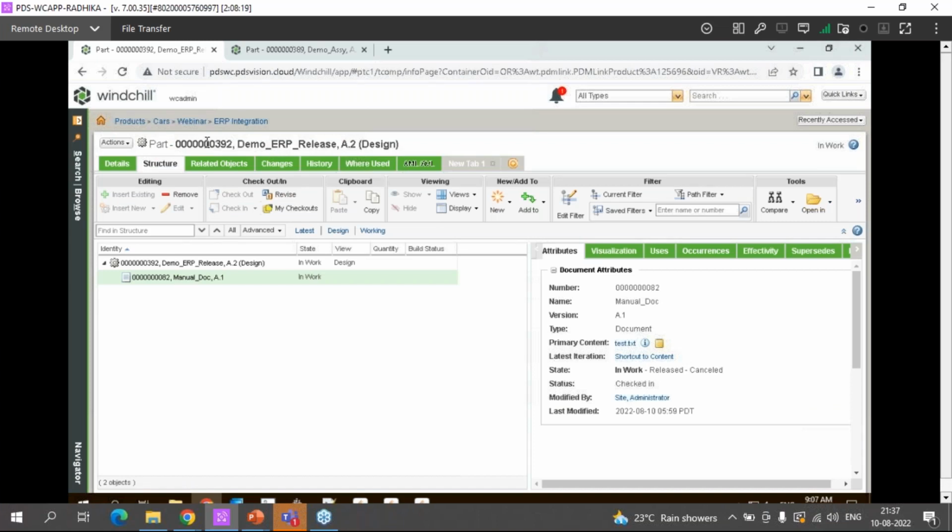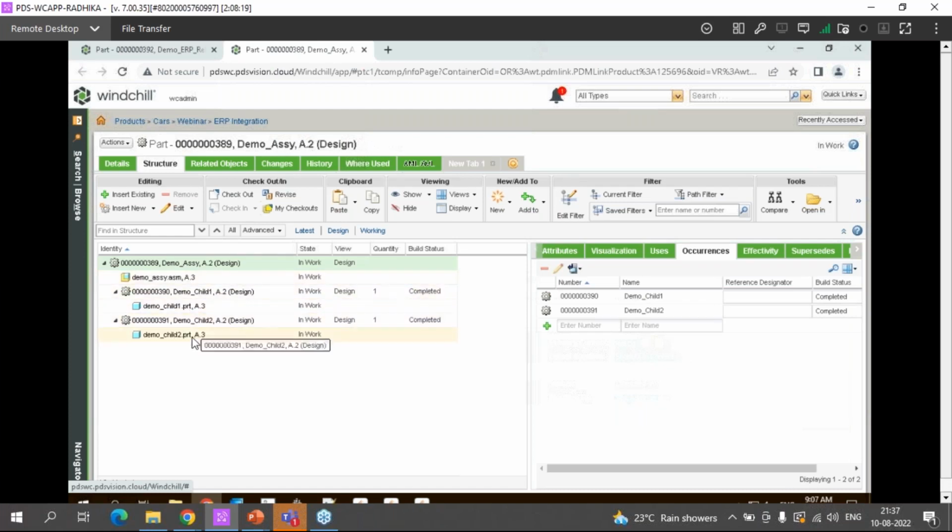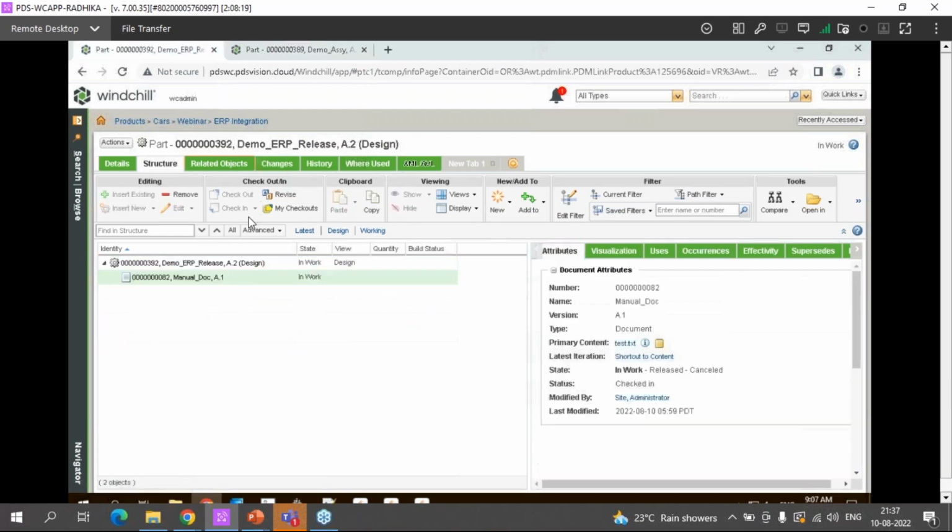For this demo, what I will be doing is, I have a part, and I have a document associated with that, a describe-by document, and we will try to send this part and generate an export of this release. This will be one release example, and then in the next example I can show you a demo of how we can export an EBOM and its associated CAD documents also. So let's start with the part.